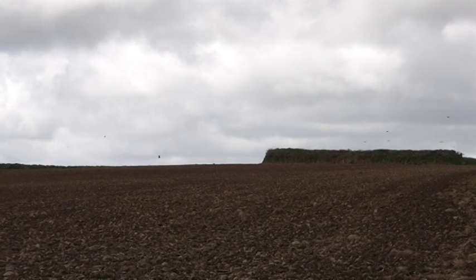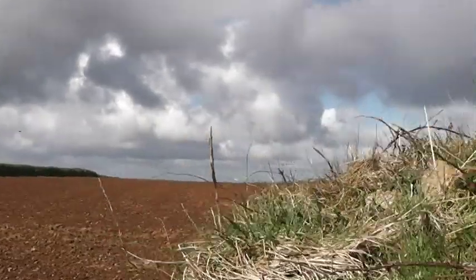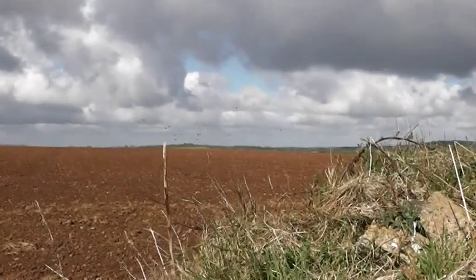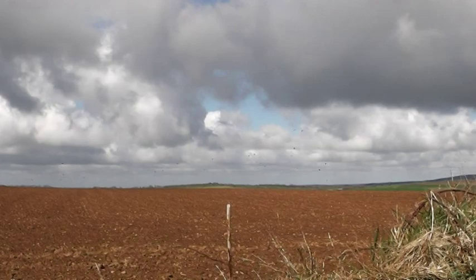There are three fields in the area, all next door to each other, and the crows just seem to be hopping from field to field. As I thought, there are some crows on the brow of this hill.